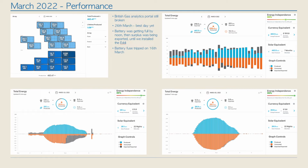Just to give you some highlights before I talk about each chart individually. So the best day in the month of March was the 26th of March. We accomplished the entire day without drawing power from the grid. In general, on the good days, the battery that we've got was filling up by noon. And then earlier in March, before I installed the Eddi, we were diverting the surplus power to the grid and giving it away for free. But then once I installed the Eddi, most of that surplus power in the afternoon was going into the hot water, and then very little at the end of the day was going back to the grid.